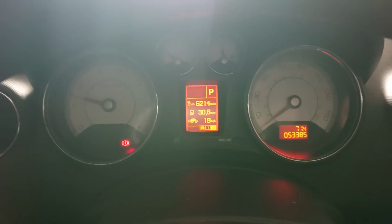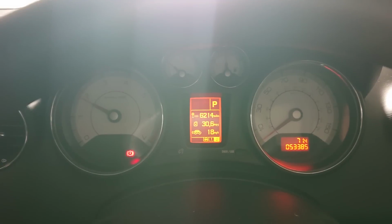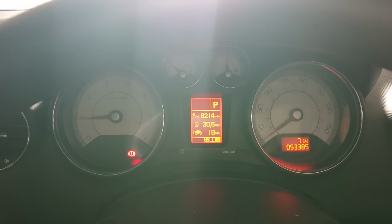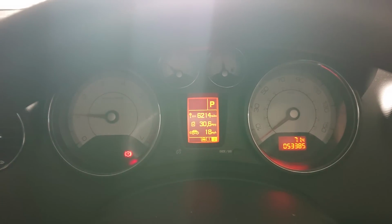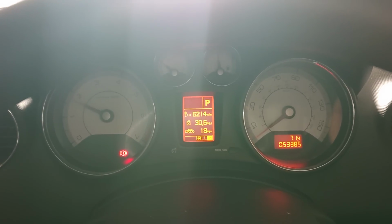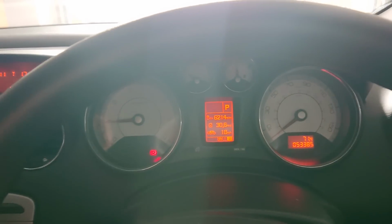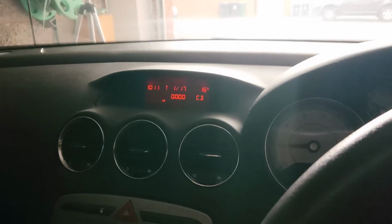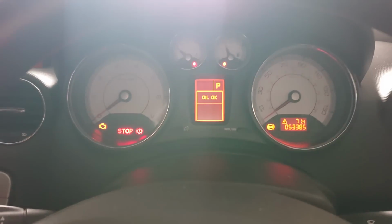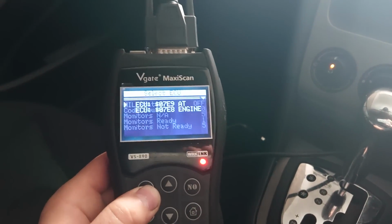It's still shaking when you press the accelerator, so I believe maybe a coil pack is not good. Probably it is like that. Actually, it runs smooth. Okay, so what I will do now is turn off the ignition. Of course, there's no engine light and nothing on the cluster. So we turn the car on again, go in the scanner, and it shows no codes.